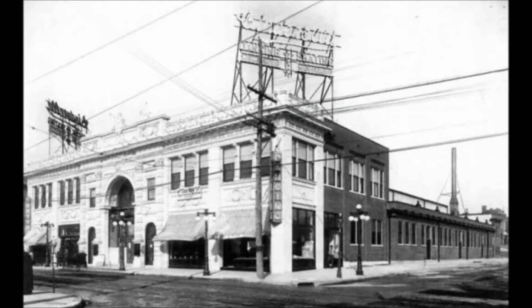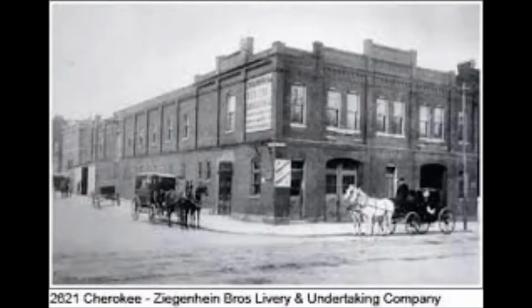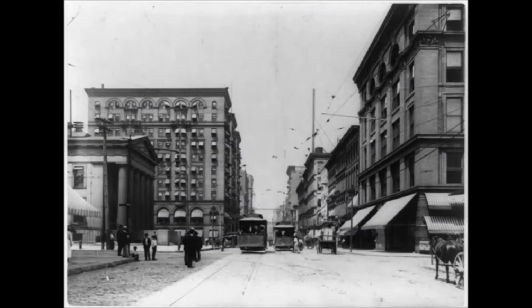It was during the 1890s that Cherokee Street began to assume any commercial importance, and this was due to the two lines of streetcars that met, which created an assembly point for any transferring streetcar passengers or anyone who just really wanted to shop there. So all these people that were meeting here really attracted merchants that wanted to make stores there, and that really marked the beginning of Cherokee Street Business District.